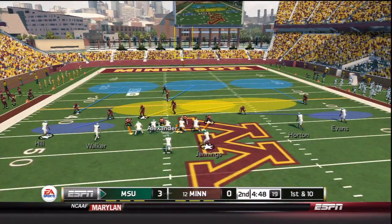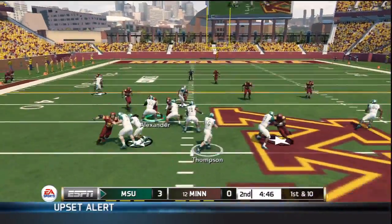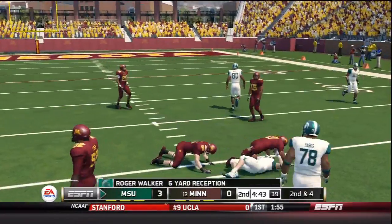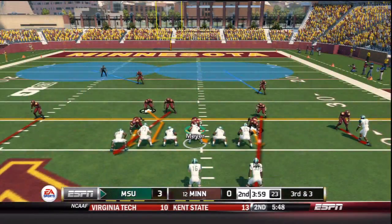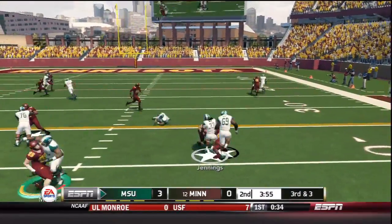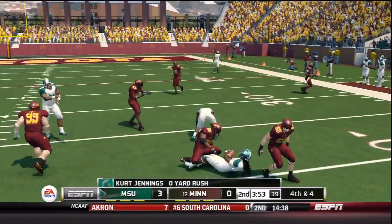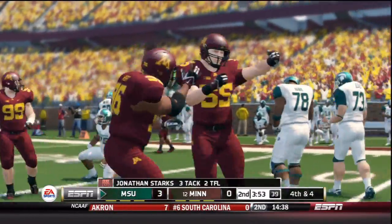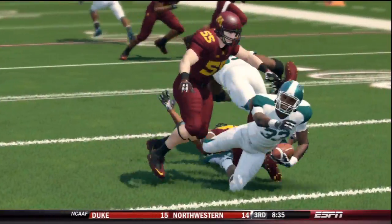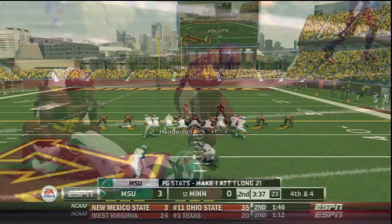Jennings averaging nearly 7 yards a carry so far as Johnson fakes it and dumps it off short to Walker, who has a gain of about 5 or 6 on the reception. Third down and 3. Minnesota 3-3-5. It's a give to Jennings. He runs right and a big hit laid by Jonathan Starks. The small linebacker packs a punch away from the lineman and he puts Jennings down.